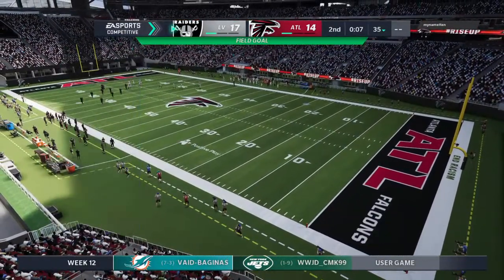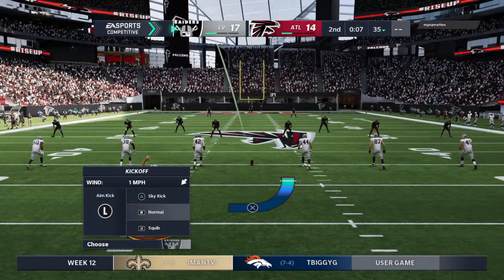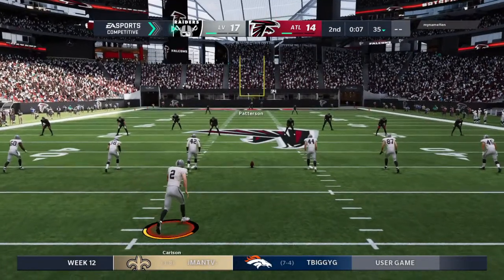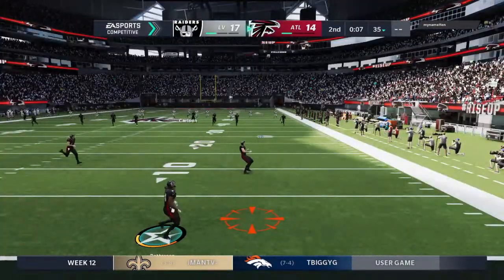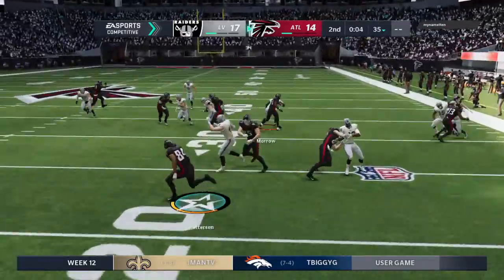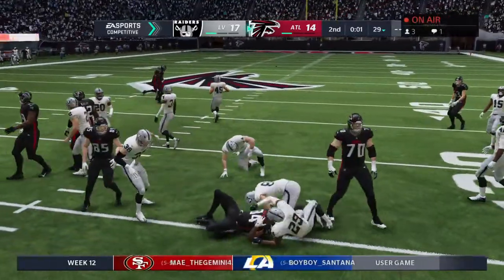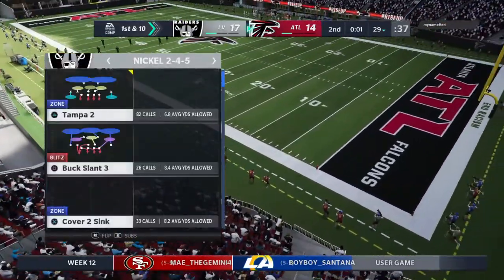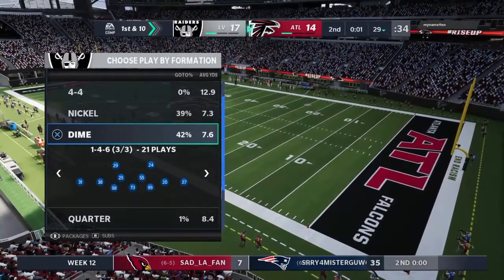So someone makes a mistake, but how about the other side learning from that mistake, taking care of the ball, and making sure they put some points on the board? Well done. Maybe time for one play on offense. 7 seconds to go in the half as the kick is away. Now it's Patterson. And it's a pretty good return here as he'll get this up to the 29. The Falcons take over 1st and 10 at their own 29-yard line.